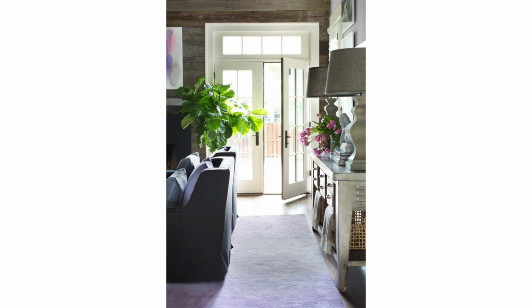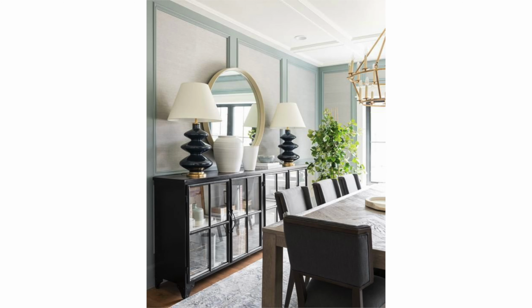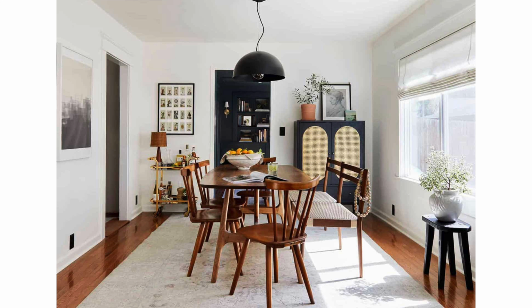In bedrooms, allow at least 24 inches between the side of the bed and a wall. In a dining room, make sure that there's at least 48 inches between each edge of the table and the nearest wall or another piece of furniture like a sideboard or a sofa. If your main path of travel doesn't pass behind the chairs on one side of the table, 36 inches of space between the edge of the table and the wall should suffice.